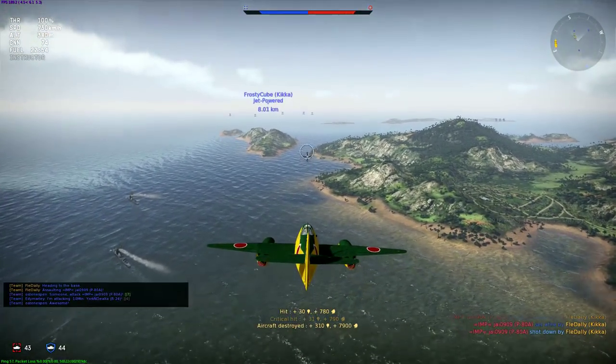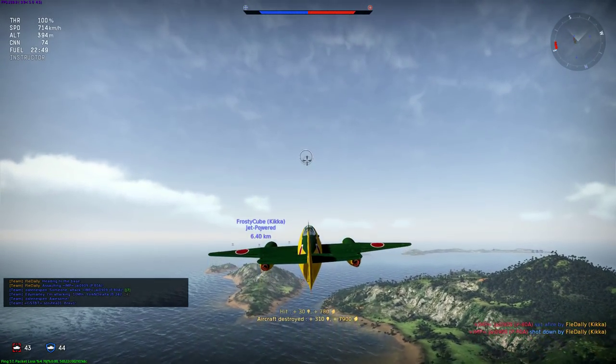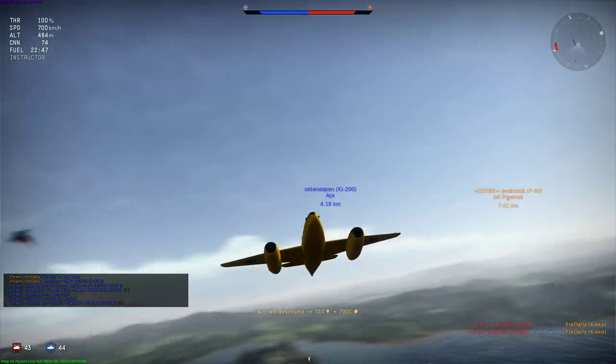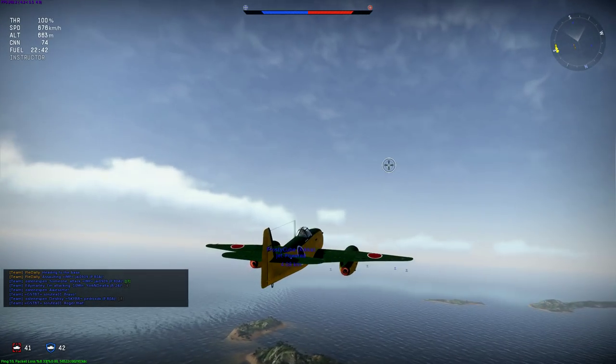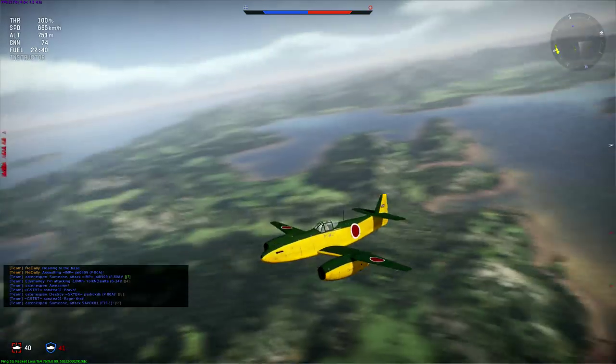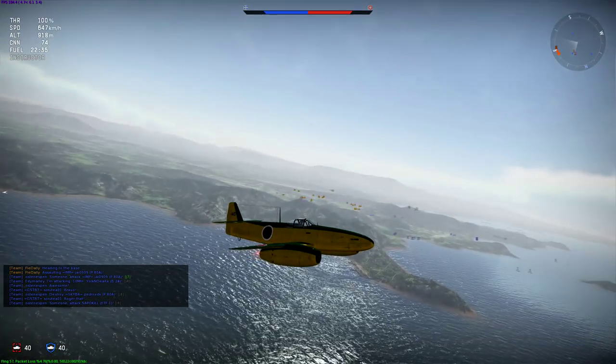Nice. Okay, I'm going to retreat out of here. Okay, this plane's really good at this tier. I'm retreating out of here, and then I'm going to wait for my team to kind of surround me so I can climb back up to altitude. Ooh, nice guns though, nice and accurate. A little bit bouncy.